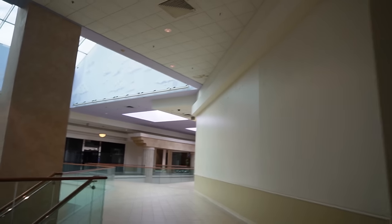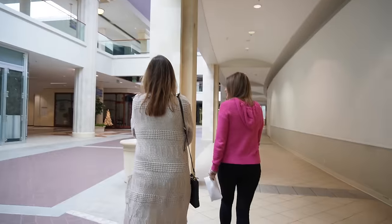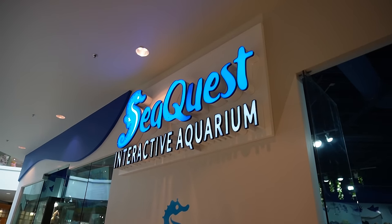This was once like a popping mall. It's so eerie and scary. You're like reminiscing on the olden days. We have made it to SeaQuest.